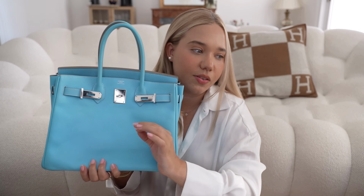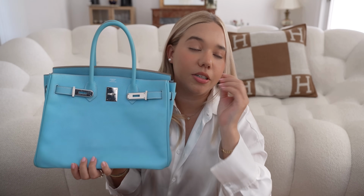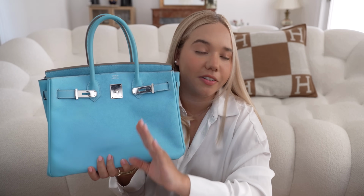I would absolutely love to get another 30, and specifically I would like it to be in Togo leather, in Étain, in palladium hardware. It would be such a beautiful bag, and I would like to get it new from the store. But yeah, I have yet to go down to the boutique and put myself on the wish list again. But I don't have my hopes up. I'm completely fine if I don't get any more bags.